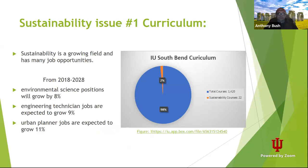Sustainability issue one relates to curriculum. Sustainability is a growing field and has many job opportunities. The U.S. Bureau of Labor Statistics projects that environmental science positions will grow by 8% from 2018 to 2028. Additionally, environmental engineering technician jobs are expected to grow 9%, and urban planner jobs are expected to experience 11% growth in the same period.